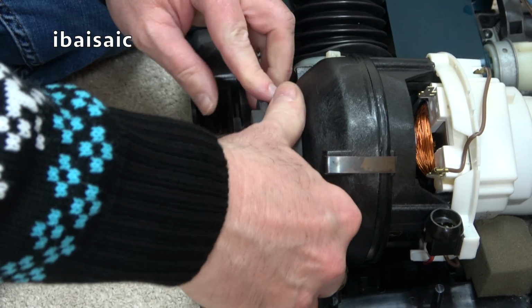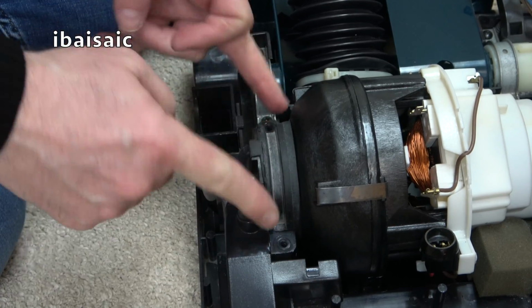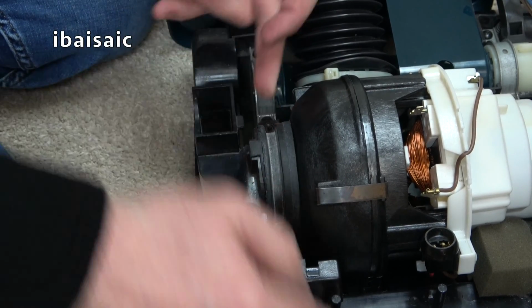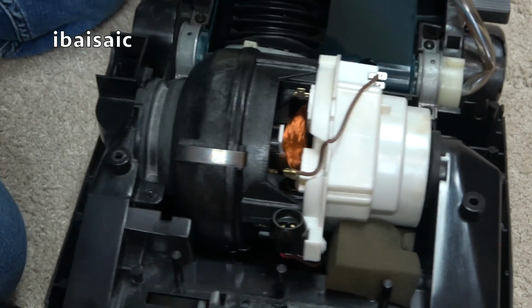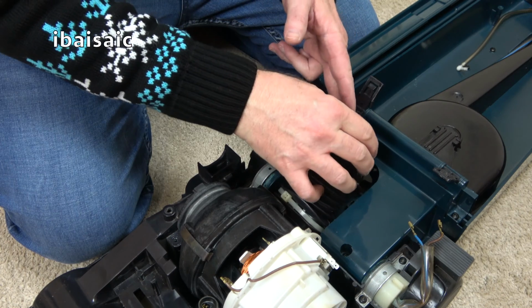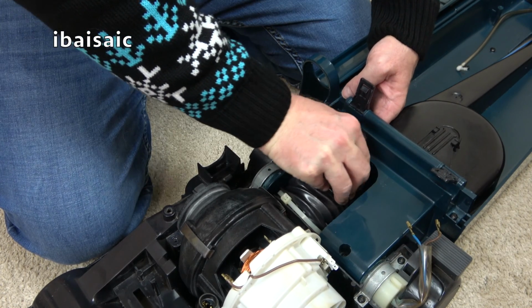I think mine's going in okay. That went very well. So as you can see, that is fitted very snugly now. It's fitted on the other side too. So that's the motor inserted. Before I do anything else, I'm going to manoeuvre the bellows back into the bottom of the bag compartment.